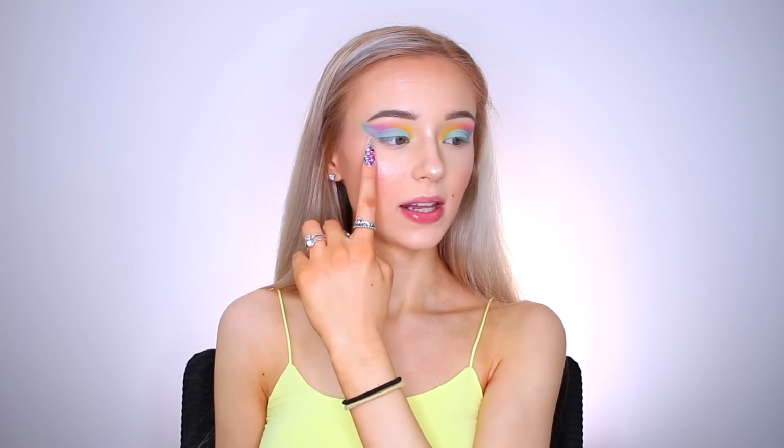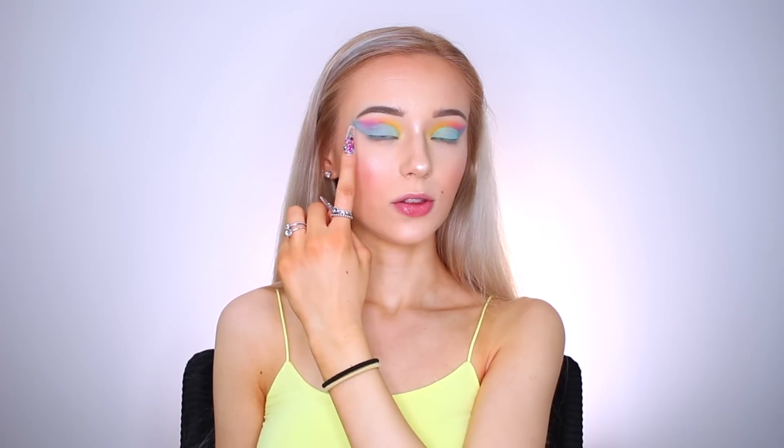Hi. Okay, so I was originally just going to leave the blue in the outer corner, but I ended up packing it on the lid in a cut crease shape. But this side, for some reason, as you can see, ended up being patchy, and I kept trying to blend the blue and the purple, or the blue and the pink, and for some reason it just disappeared. I added more, obviously, to see if it would fix it, but it didn't. It's just the shadow won't stick there for some reason, and I'm not sure why.